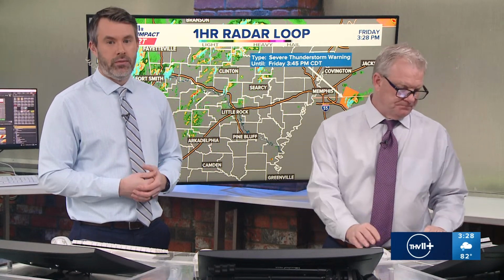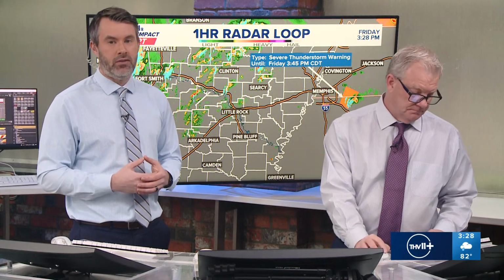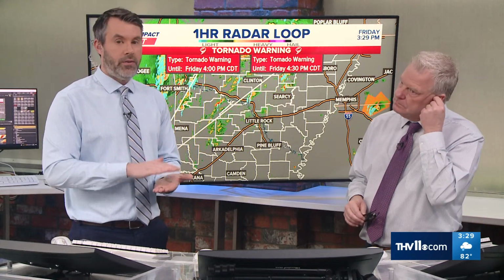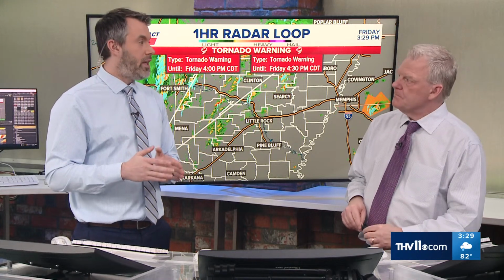Well, looking at what we have here in Arkansas, we've got the jet energy. So that's why the tornado potential is there, because we got the low-level wind jet kicking into gear, and that's expected to stick around over the next several hours. And that's what you need for tornadoes to develop. You need that low-level wind energy to really feed into the shear factor, or when you have winds changing from the surface all the way up to the cloud with direction and speed.